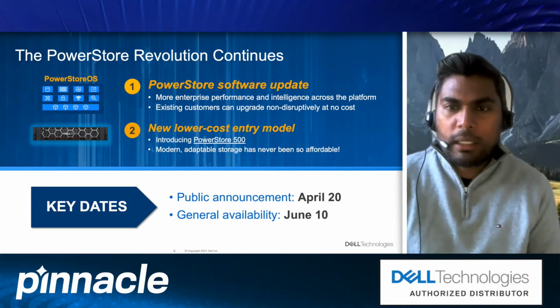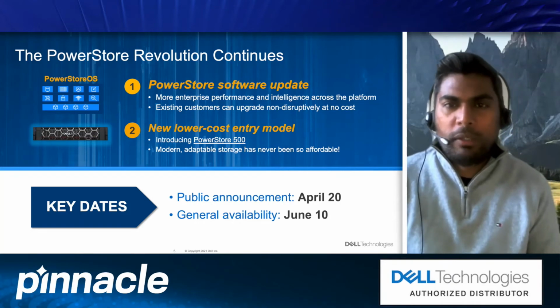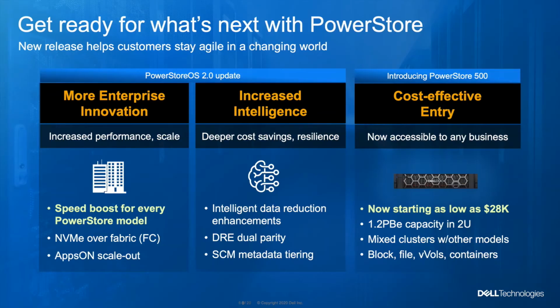Okay. And like I mentioned, we did the launch on April 20th, and then general availability for the PowerStore 500, as well as new platforms with version 2, will be June 10th. So let's talk about some of the new features. This is, at a high level, the new features and functionality that we've added to version 2 of PowerStore.